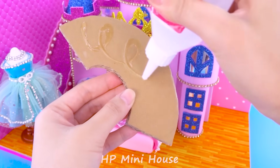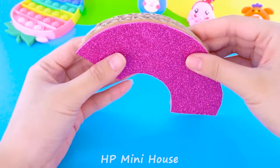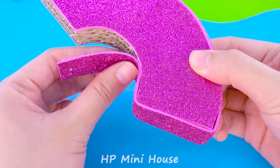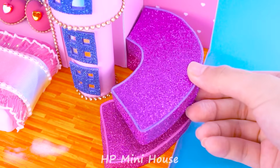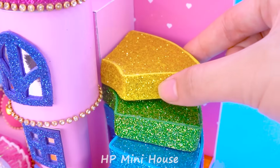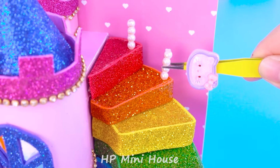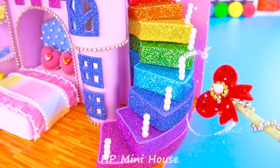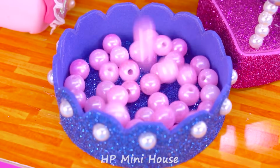Let's make a staircase together. We have pink, purple, dark blue, light blue, green, yellow, orange, and red. Done.